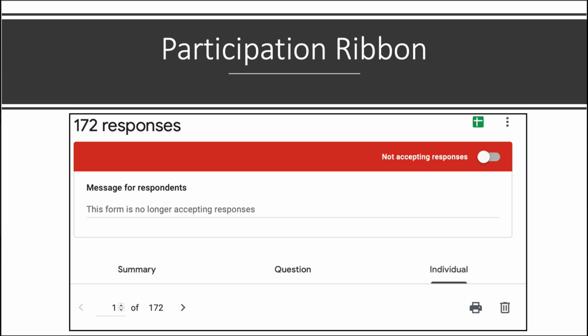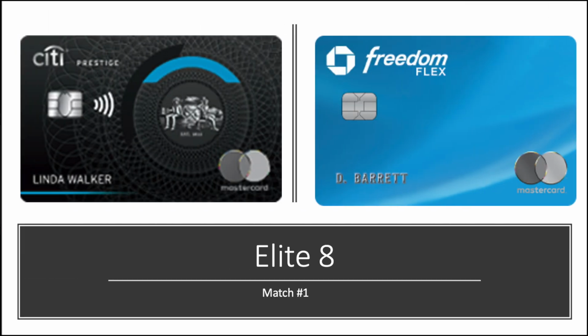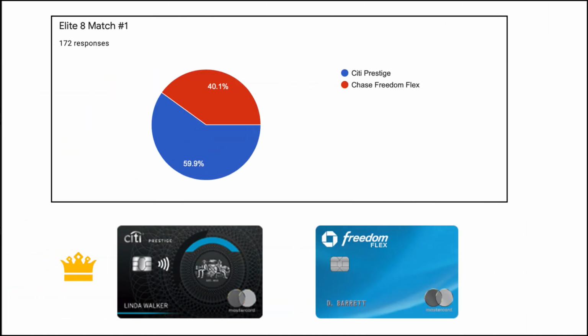in the tournament. Now our first matchup in the Elite 8 saw the City Prestige versus the Chase Freedom Flex, and to my surprise, the City Prestige actually comes out triumphant with just about 60% of the overall vote. Now I will add some context here. This is one matchup that I was monitoring all week, as it was touch and go through the majority of the week. In the latter half of the week, a lot of votes came in the City Prestige card's favor, pushing it on to the Final Four.